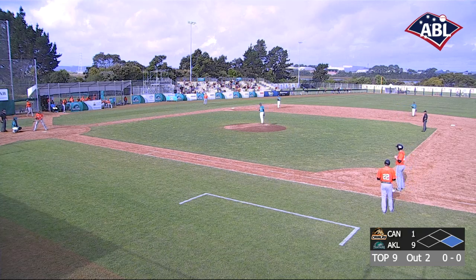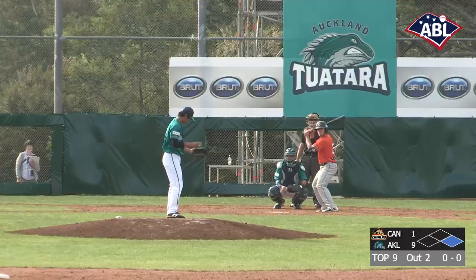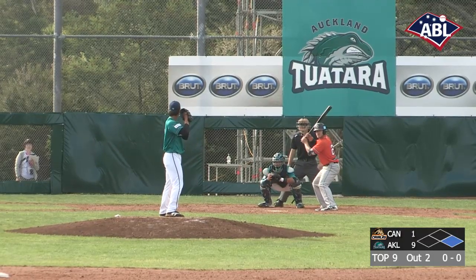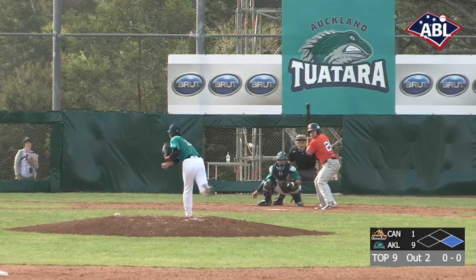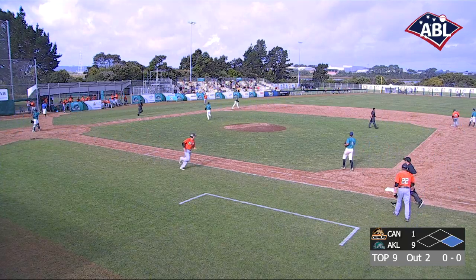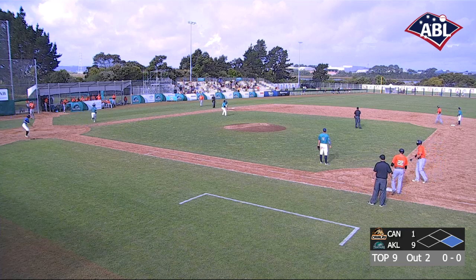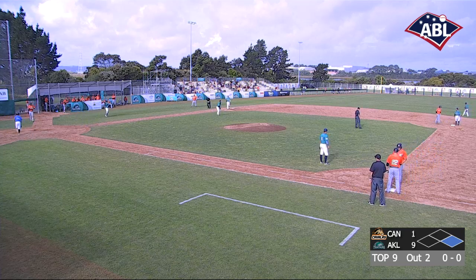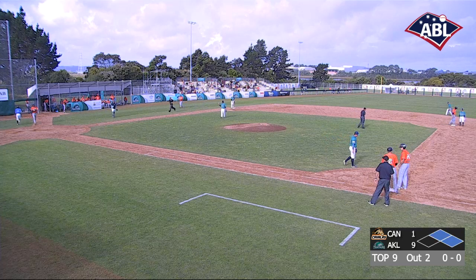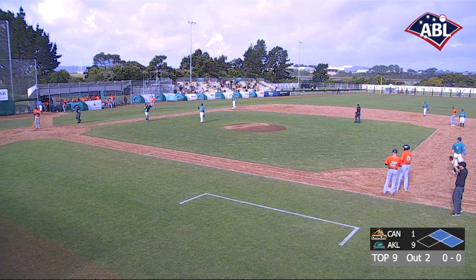A great vibe at the ballpark here on one of the first truly fine days we've had in terms of weather. The baseball, of course, has been fantastic throughout, but the weather finally agreeing as that one is hit past Hirasawa as well, right up the middle this time. A couple of hard-hit ground balls getting past the infield so far in this 9th inning, and a little bit of something going on for the Cavalry, but the Tuatara won't be shaken.